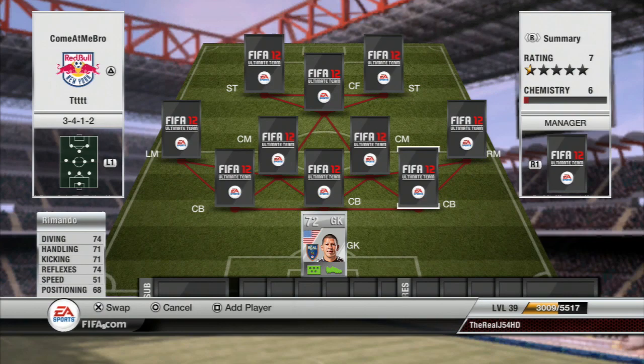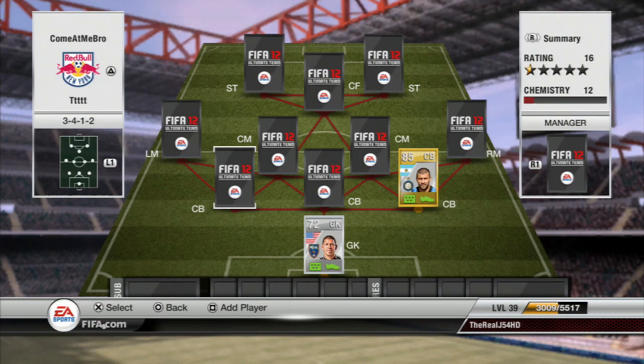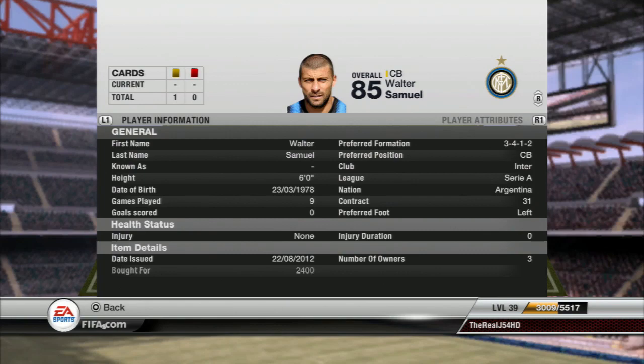So let's check out the first centre back now. As you can see here, we have got Walter Samuel, the Inter Milan centre back from Argentina. He's got 65 pace, 87 defending, and 83 heading. Really, really good player. He's 6 foot tall as well, and only cost me 2.4k, so that is a real bargain there.